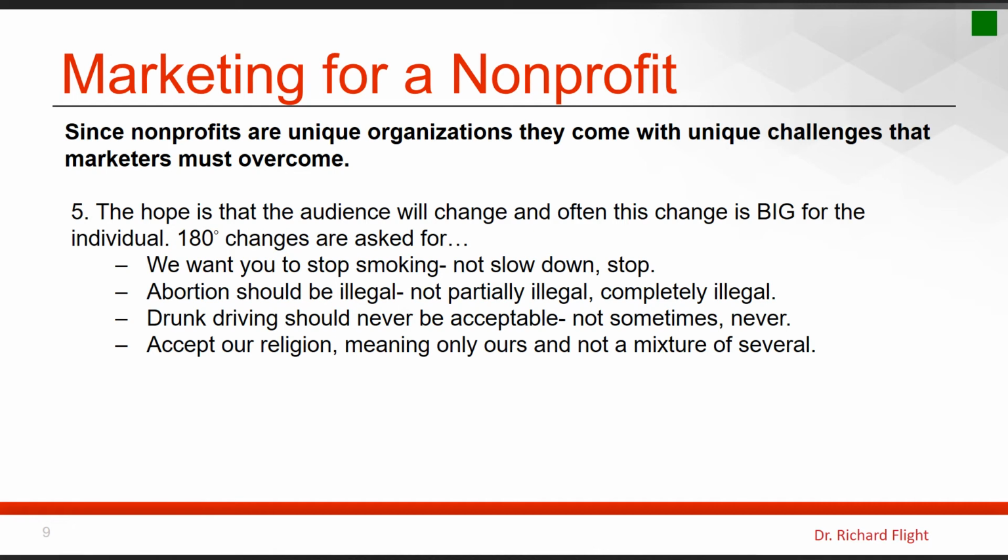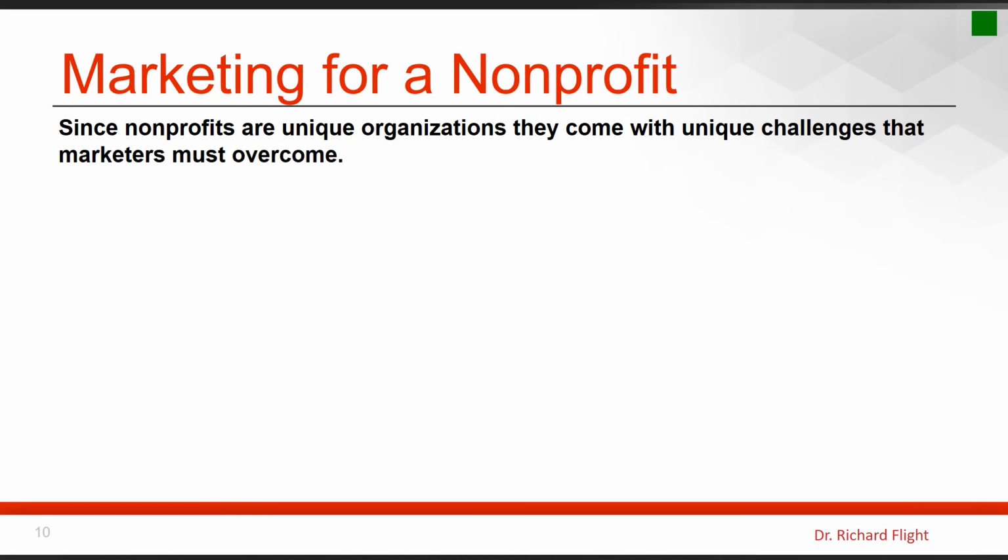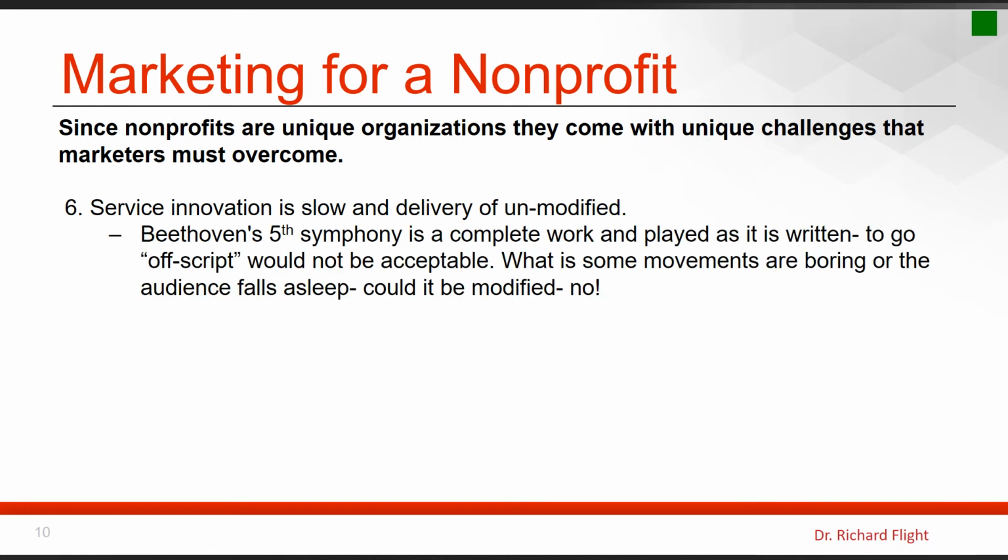So we're not going to accept a mix or a grouping of religions. It's all or nothing. All right, so yeah, absolutely challenges here that we have. Number 6, the innovation and the change within nonprofits is oftentimes very slow and very difficult to modify sometimes. So, like when you go to give blood at the Red Cross, it's pretty much the same pattern. It's pretty much the same procedure. It's pretty much non-changing in terms of how that's done. The adaptation and innovation within nonprofits is often very slow.